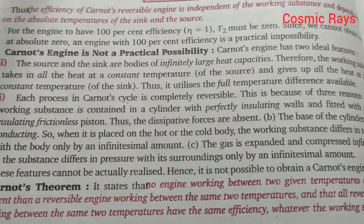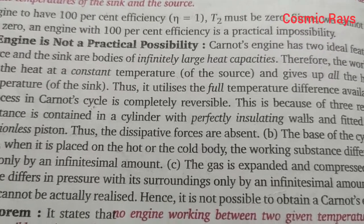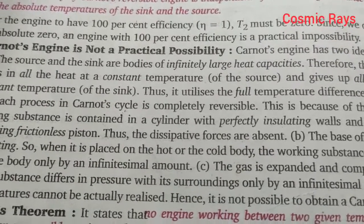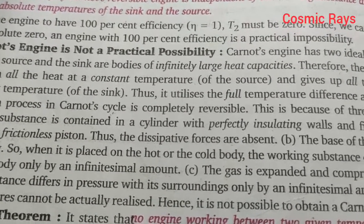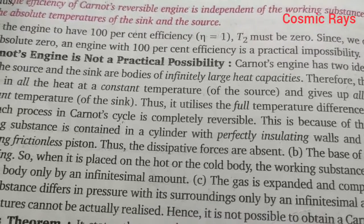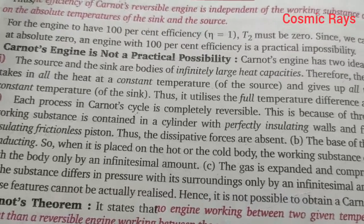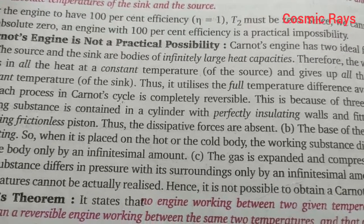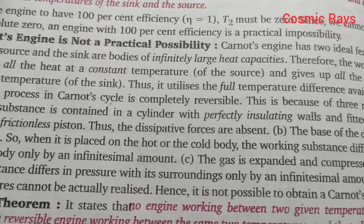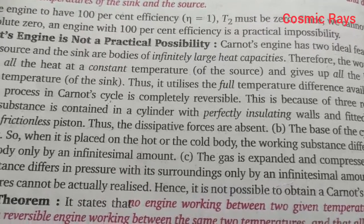Now Carnot's engine has two ideal features which cannot be achieved in practicality. Firstly, the working substance cannot use the full temperature difference available between the source and the sink. And secondly, each process in the Carnot cycle is completely reversible, which is again practically not possible. That is why in practical reality, Carnot's ideal heat engine is not possible to obtain.